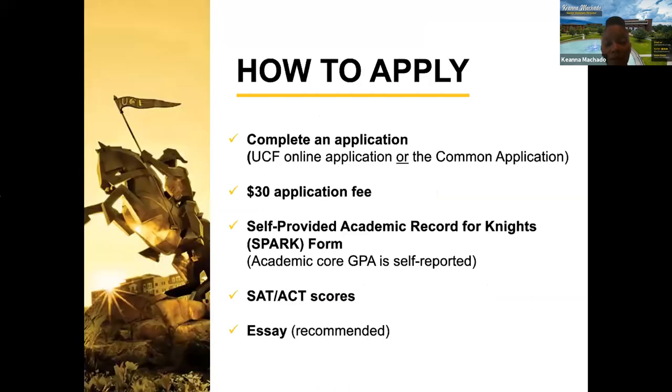In order to complete the application itself, we do require some key items from you. Of course, the most obvious is to get us that application. UCF is a member of the Common Application, so you can definitely apply through there, or we do still have our UCF online application through our website, and we have no preference as to which one you submit. There will be an application fee of $30, which can be paid online, but we also accept waivers. So if you have an SAT, ACT, or NACAC waiver, or if you qualify for free or reduced lunch, get us this information and we will use it to waive that fee for you.